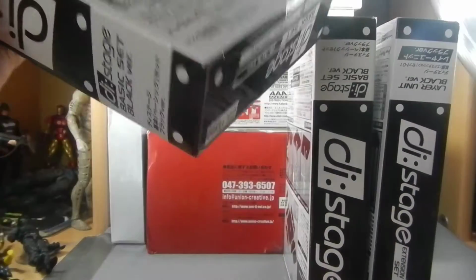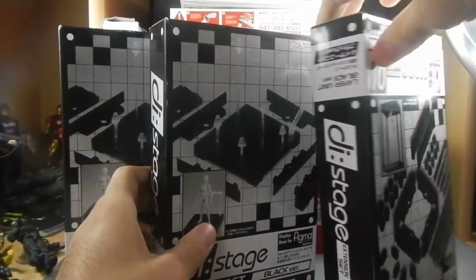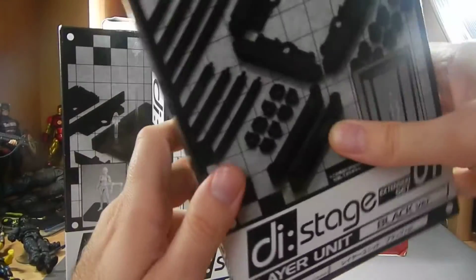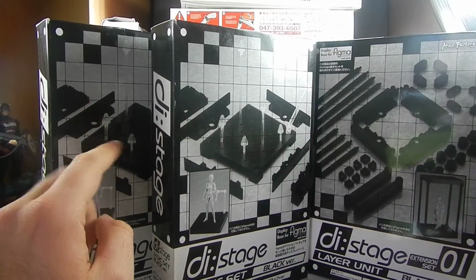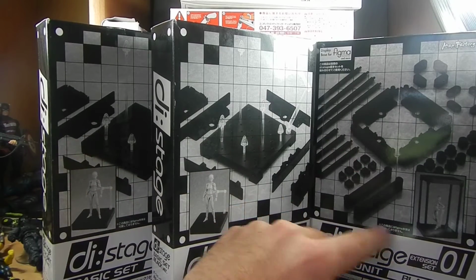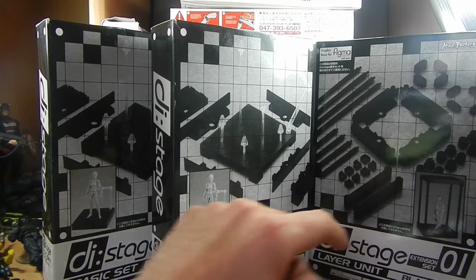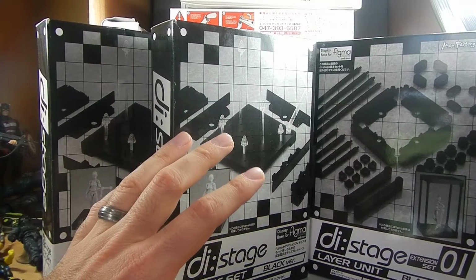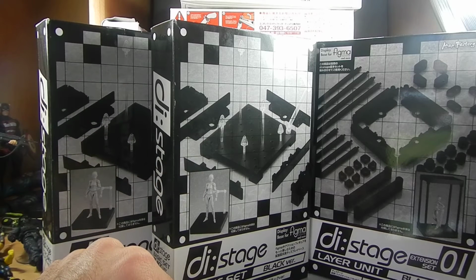All three of these are different types of die stages, which are Figma build stages so that you can display your Figmas. My intention is to get enough of these. These are like 2 regular stages and then an expansion set, so you can build 2 stages on top of each other. My intention is to get enough of these where I can recreate the look of a Super Smash Brothers display, since they're coming out with all the Smash Brothers figures.